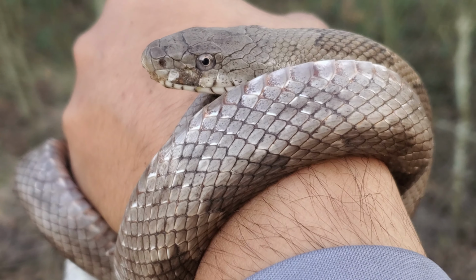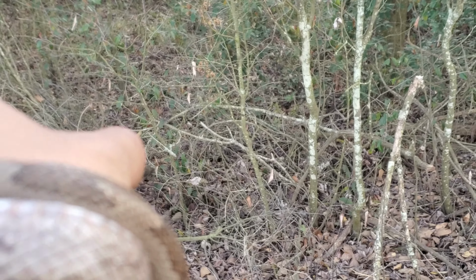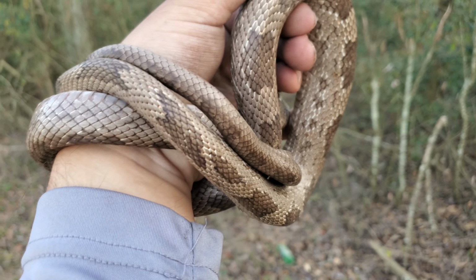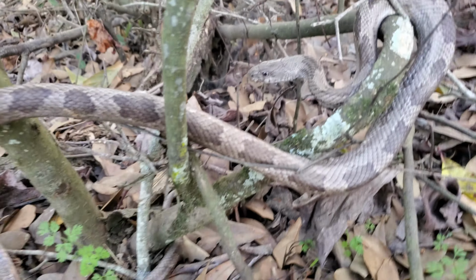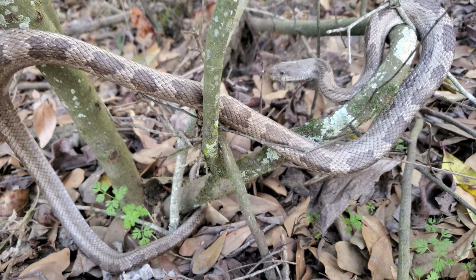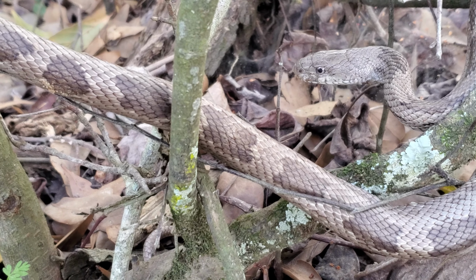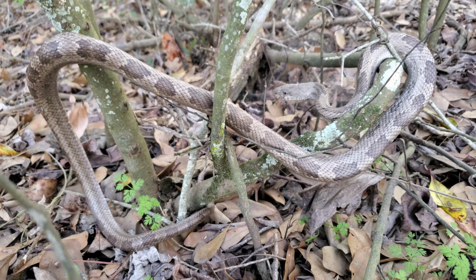So I'm going to let this guy go, probably into some of this vegetative area over here. And yeah, really cool. First snake in hand in 2024, and it's a gray rat snake. All right, I'm putting him at the base of this tree. This snake is completely lethargic right now. So we'll just leave him be and we'll keep on going. But really cool. Great to get a snake in hand this year.